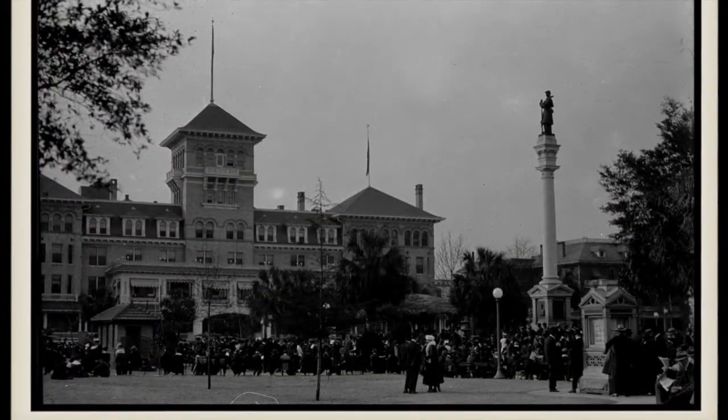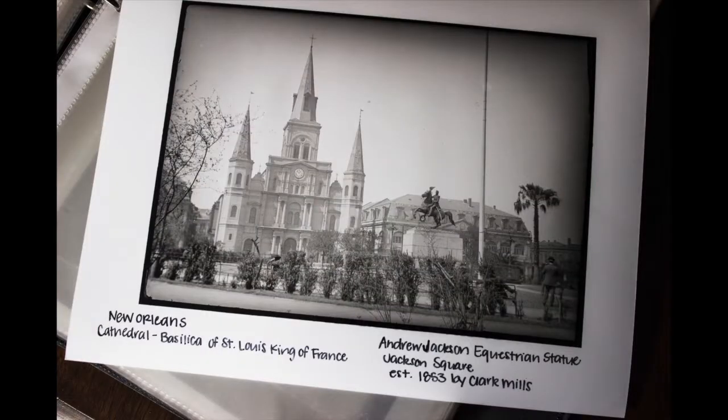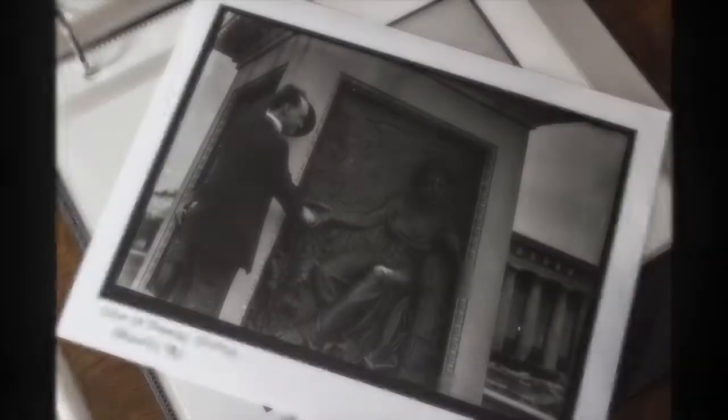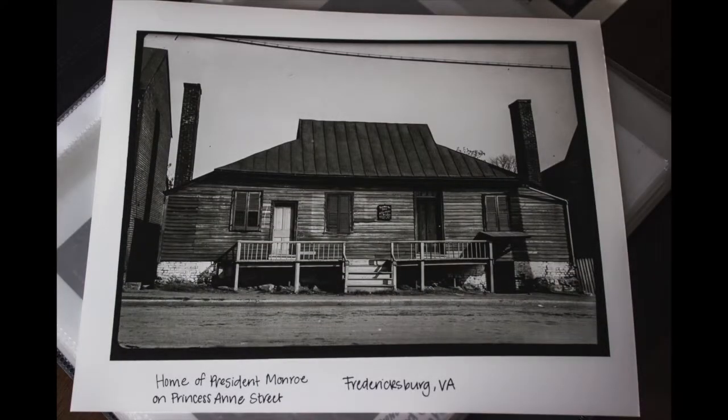In the images, I found a lot of different places: New Orleans, Louisiana; Jackson, Mississippi; Birmingham, Alabama; Palm Beach, Florida; Nashville, Tennessee; Chattanooga, Tennessee; Fredericksburg, Virginia.